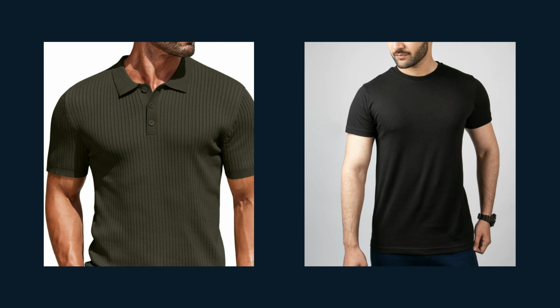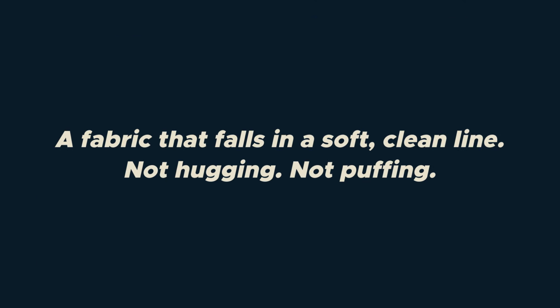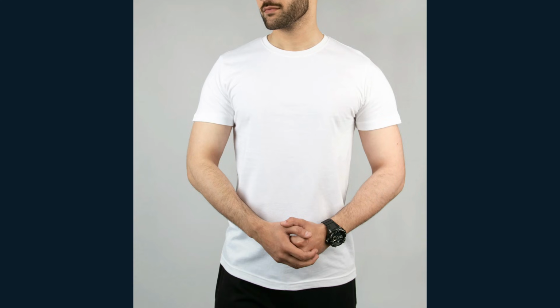Heavy, stiff fabrics do the opposite. They stand away from the body. They add bulk. They make your torso look bigger than it is. What you want is drape. A fabric that falls in a soft, clean line. Not hugging, not puffing. This is why Oxford shirts, pique polos, and mid-weight tees work so well. They glide over your torso without revealing every contour.